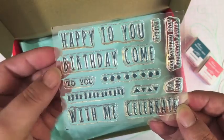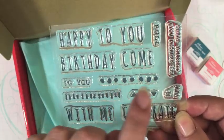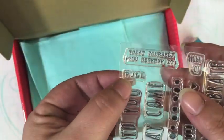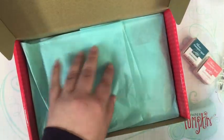Happy birthday to you. Come with me. Celebrate. There's some really fun little border designs there. There's a to you. This little tiny guy here says to and from. This one says pull. That's a little clue about the cards this month. And this one says treat yourself, you deserve it. A really fun photopolymer stamp set.